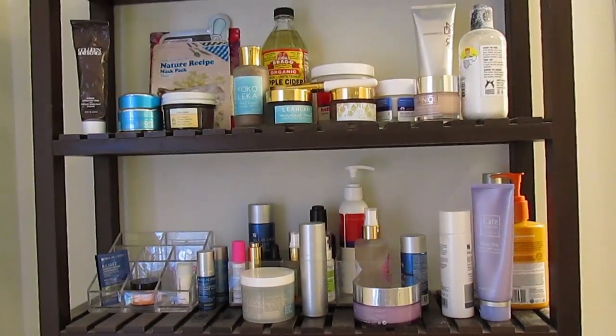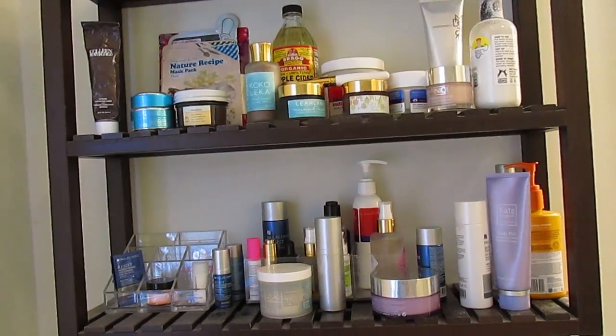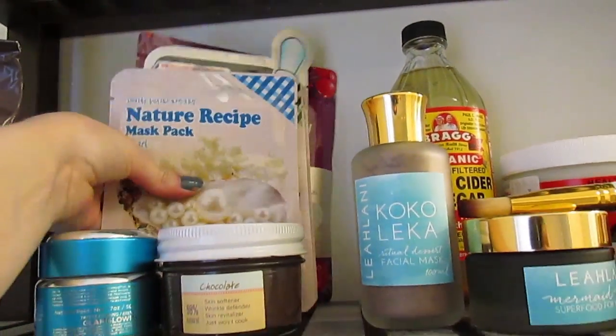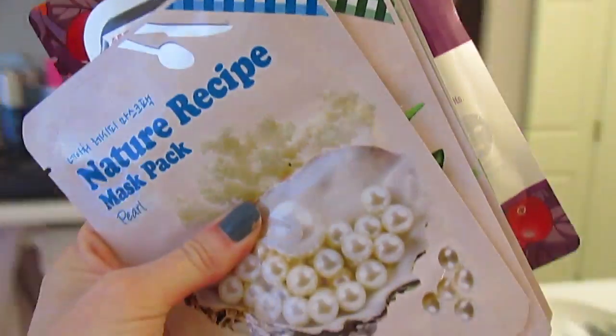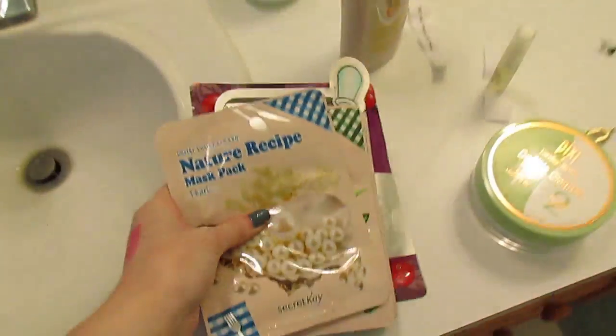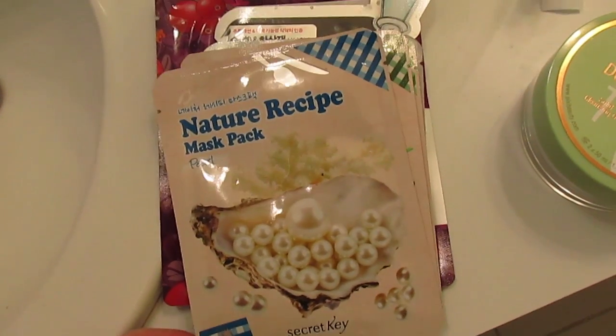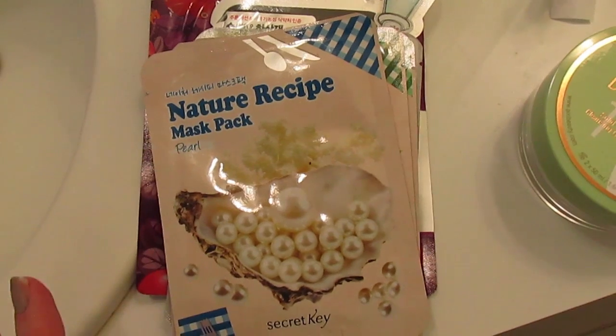And finally, for a product out of my comfort zone, I am going to choose my sheet masks. And the only reason I'm saying that these are out of my comfort zone is that I have this weird thing about sheet masks. I always think that they're going to break me out for some reason.